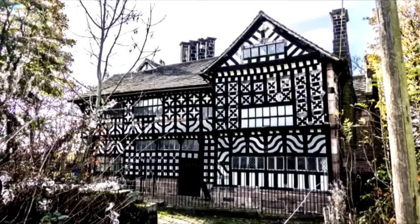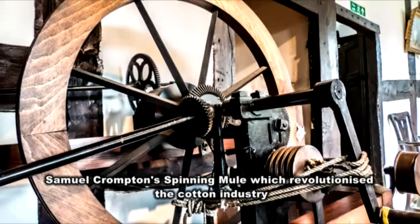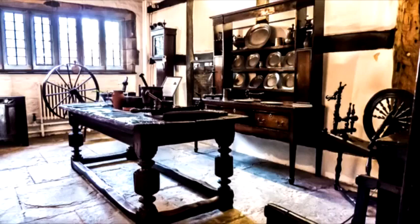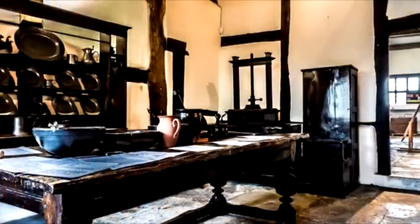In later years the building was split into several rented dwellings. It is in this period that Samuel Crompton moved in and invented the famous spinning mule. The spinning mule was the first multi-spindle machine capable of consistent fine yarn production. The mule is credited with the shaping of the north of England's cotton industry.